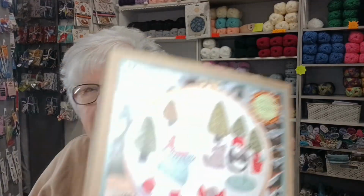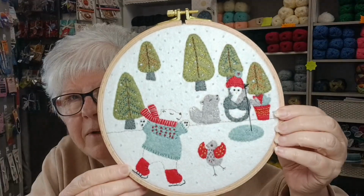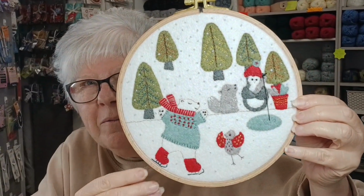And I thought I'd just pop back on. I've been stitching away, and that's the kit I'm making. Sorry for the glare, it's the lights. And I have finished my kit. We are zooming, aren't we?